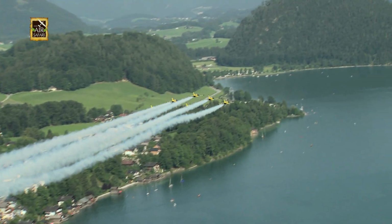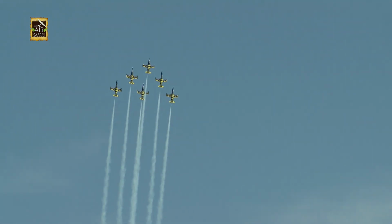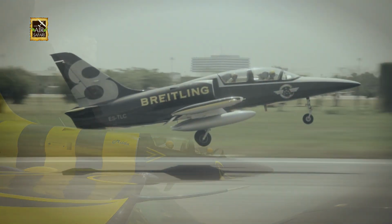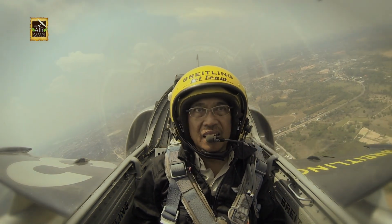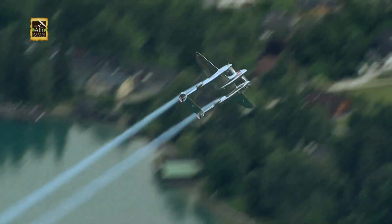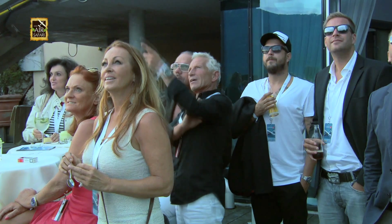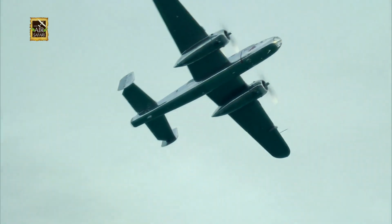Six L-39C Albatross jets flew in formation. They were the Baltic Bees, with their aircraft painted to look like bumblebees buzzing in unison. I've always had good memories of the thrill of flying the Albatross jets with the Breitling jet team. A Lockheed P-38 Lightning, an unusually quiet aircraft for a heavy fighter, creeps in. There was also the North American B-25 Mitchell, a twin-engine medium bomber.